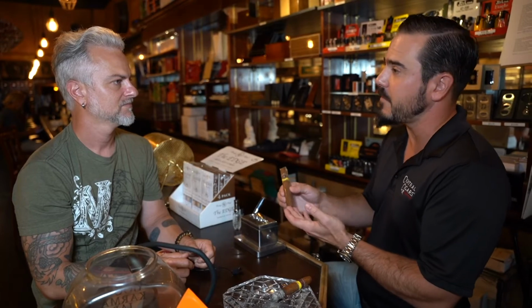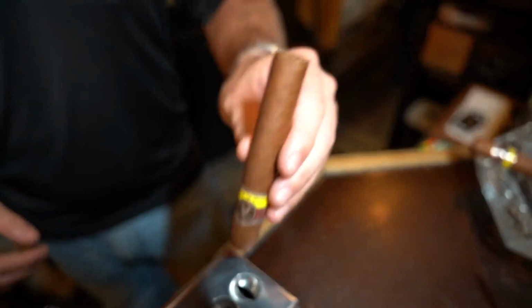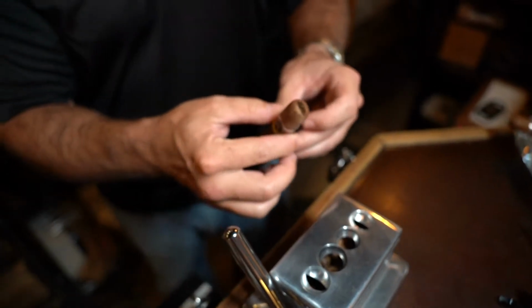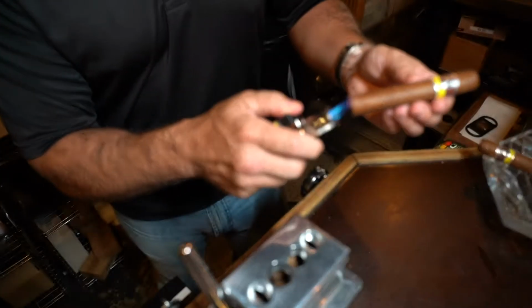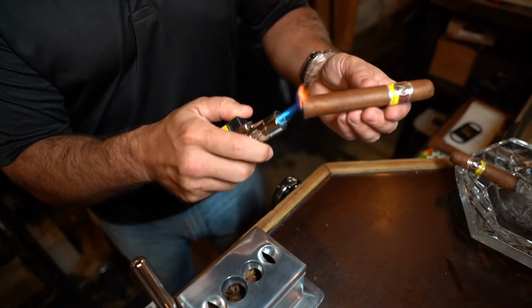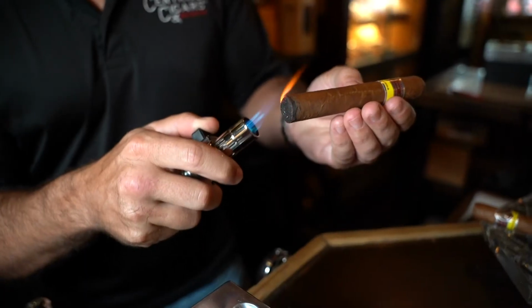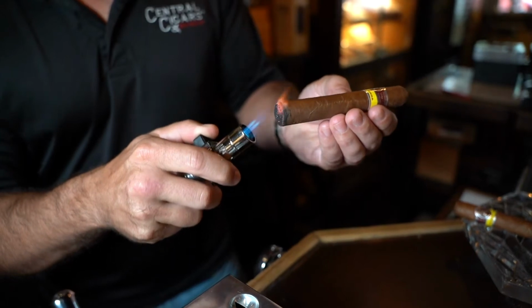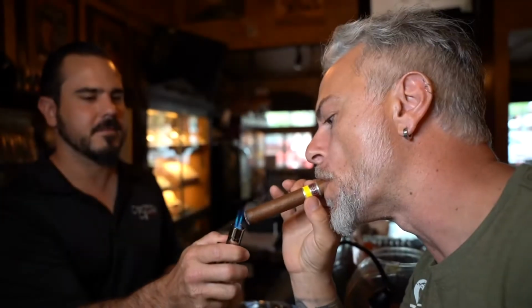As I said, this is one of my favorite cigars. I can't wait for you to try it. It'll pair awesome with the beer. Sweet. All right. Oh yeah, that's smooth. Now let's go grab that beer.